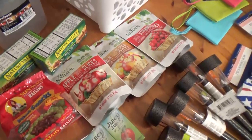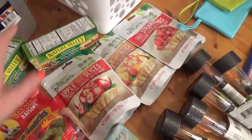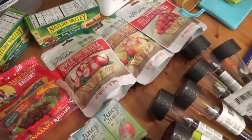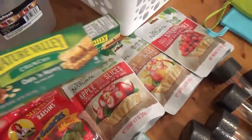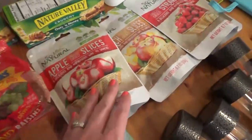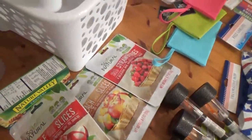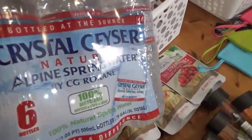Now I don't normally buy a lot of food at the Dollar Tree, but I am working on an emergency kit and I needed some specific types of foods. Things like crunchy granola bars and raisins, some freeze-dried fruits, and some juices. Those are all gonna go in an emergency kit with these water bottles.